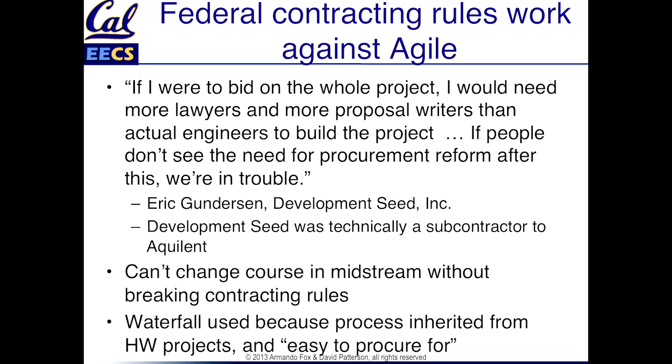And I think to a lot of us, saying that you should procure using waterfall because it makes procurement easier is like saying you're going to look for the keys under the lamppost because that's where the light is brightest, right? It's not necessarily the best way to solve the problem.